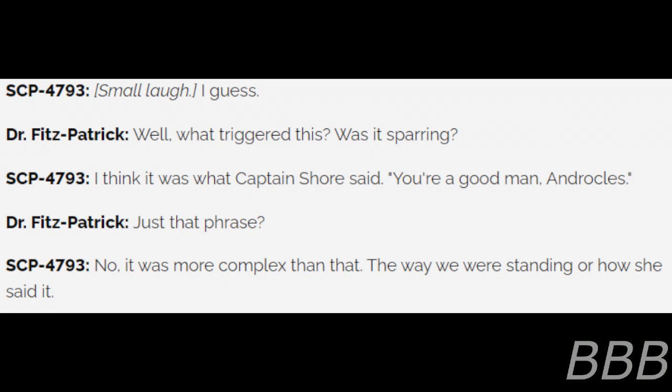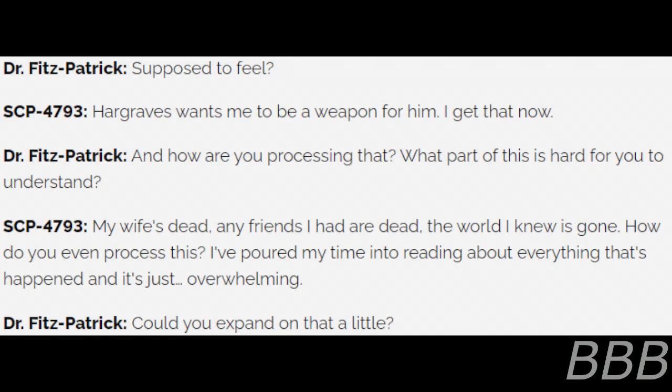Well, what triggered this? Was it sparring? I think it was just what Captain Shaw said. You're a good man, Androcles. Just that phrase? No, it was more complex than that. The way we were standing, or how she said it. How do you feel about Holly Shaw? I don't know. I don't know how I'm supposed to feel. About anything. Supposed to feel?